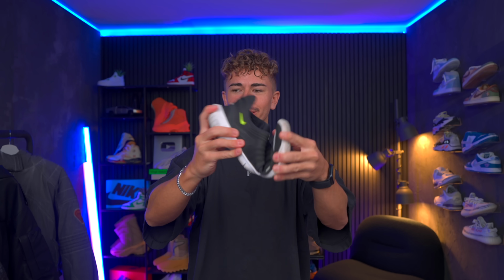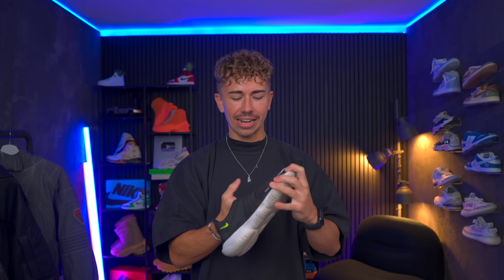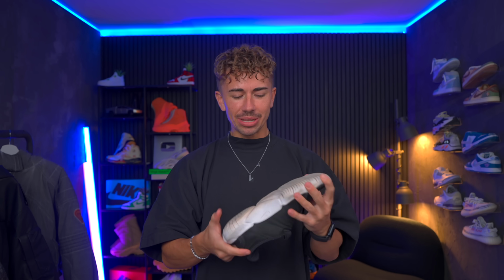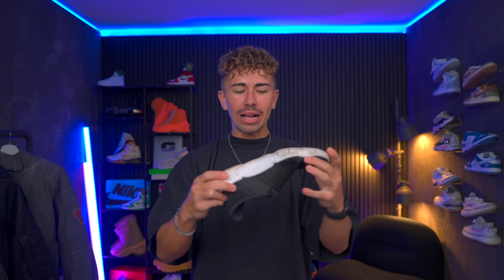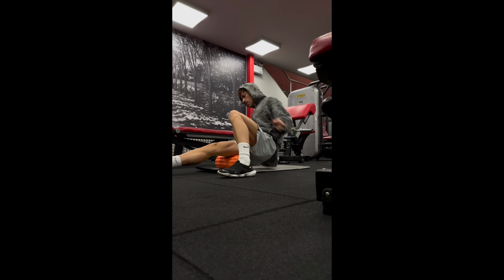They are such a great pair of shoes from Nike. It's literally just like a sock with a midsole. The midsole is designed where you get full flexion of your foot whilst having a little bit of cushion, which is really nice. So if I'm doing any walking or just in the gym for leg days, this is a great pair of shoes that you can just slip on and go.